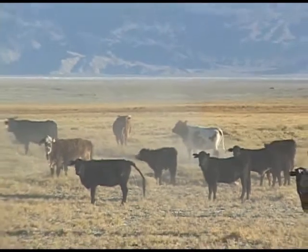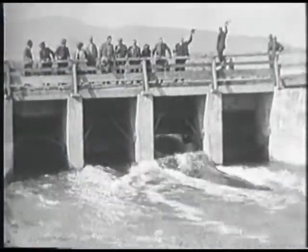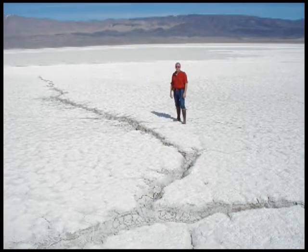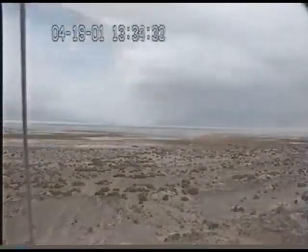Farming and ranching further reduced the river, and in 1913, the Owens River was diverted into the Los Angeles Aqueduct. By 1929, the lake had all but dried up and became a major source of dust. For 50 years, millions of tons of dust blew in the surrounding towns and environment, reducing the quality of life for people and animals. In 1979, concerned parties formed the Owens Dry Lake Task Force to investigate the dust problem.